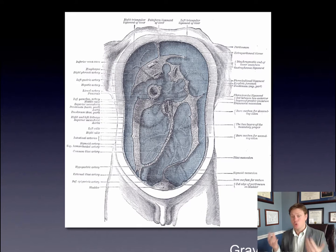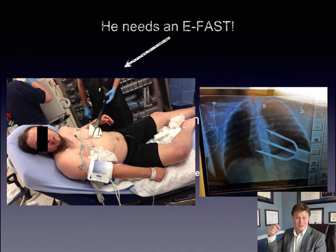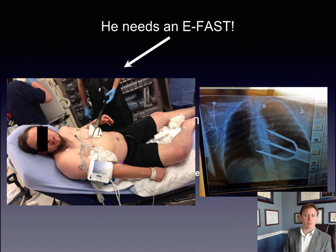Okay, so again, who needs a FAST examination? Well, this guy needs an EFAST examination. This is a gentleman that I had the pleasure of taking care of when I did my residency training in North Carolina. He was celebrating his birthday when his buddy decided to throw this projectile at him. This is called a frog gigger, for those who are not familiar with it, and it's a homemade device used to gig frogs. But we didn't know at the time whether this entered his thoracic cavity or not.